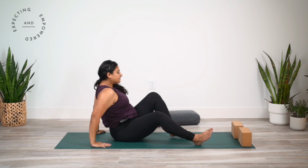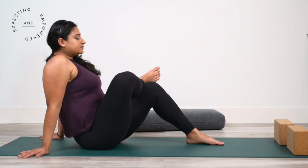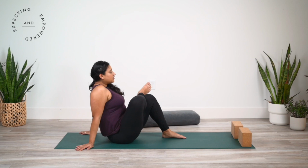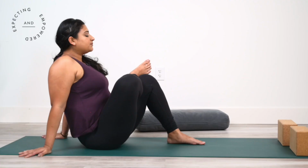Fingertips can face any direction that feels comfortable to you. Cross the right ankle over your left thigh. Breathe here in your figure four stretch. You can always walk the left heel in closer to your left glute for a deeper stretch. Breathe. And notice where you feel the stretch.